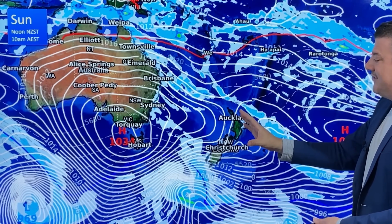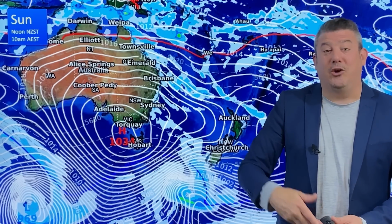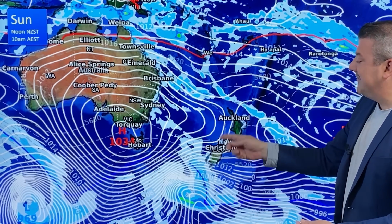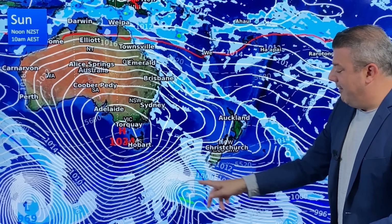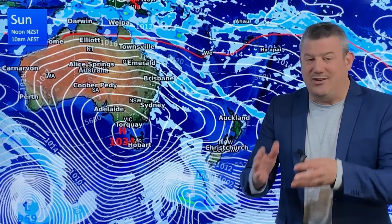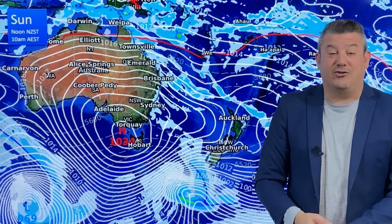For New Zealand on Sunday, not too bad, but the first time in a week and a half that the top of the country doesn't have a blowing east to northeast wind. It turns around to a sou'wester or even a southerly. It won't be very strong, but you can see down here, here's the next low pressure zone. All those isobars, all the lines on the map being squashed together, that's a sign of very strong winds.